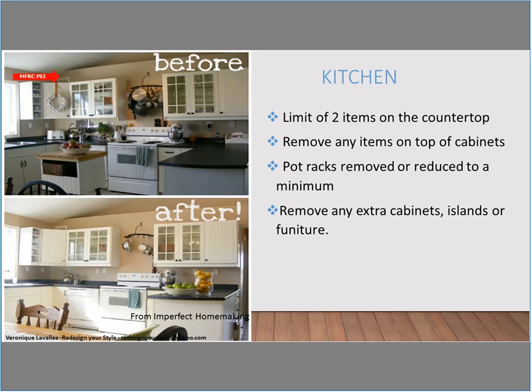If you have a pot rack, either remove it or reduce it to a minimum. As you can see in the picture here, they had 15 pots before. They put three items on it. That looks a lot cleaner. And remove any extra cabinets, islands, or furniture. In this particular picture, they had an island, and they removed it once again because it was blocking the flow. People had a hard time circulating in the kitchen, and it just made it look smaller.